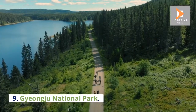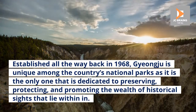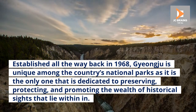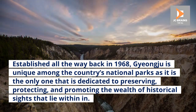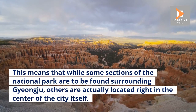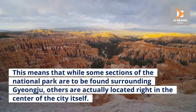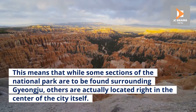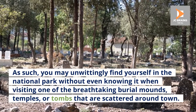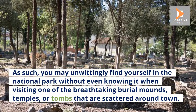9. Jongju National Park. Established all the way back in 1968, Jongju is unique among the country's national parks as it is the only one that is dedicated to preserving, protecting, and promoting the wealth of historical sites that lie within it. This means that while some sections of the national park are to be found surrounding Jongju, others are actually located right in the center of the city itself. As such, you may unwittingly find yourself in the national park without even knowing it when visiting one of the breathtaking burial mounds, temples, or tombs that are scattered around town.